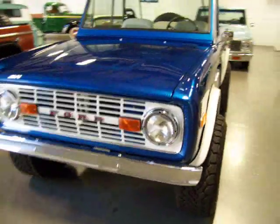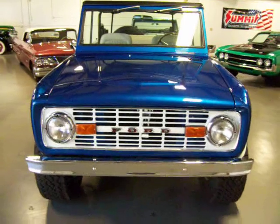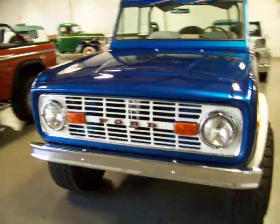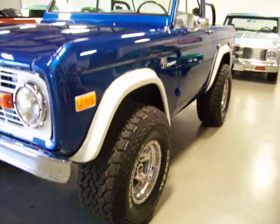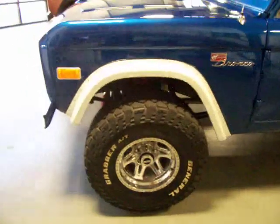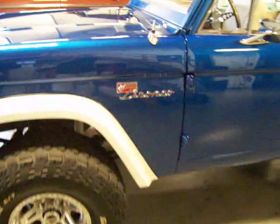Absolutely gorgeous, fully restored, beautiful color. It's like an electric blue metallic. You've got the Wimbledon white grille with the red Ford letters. Beautiful paint and body. We had it wet sanded and buffed out recently. It took it to a whole other level. It does have a 2.5-inch lift kit on it. It's got a real nice stance. Was an original Sport model.